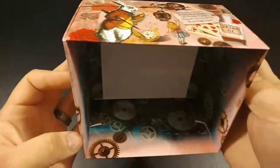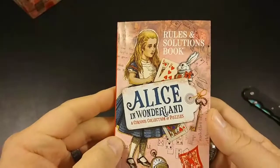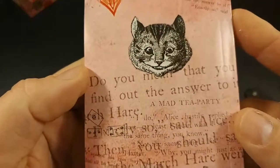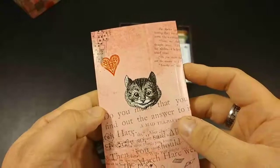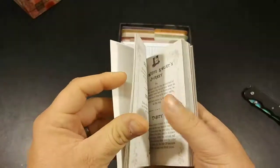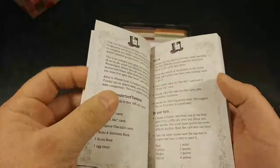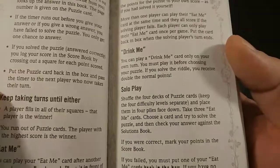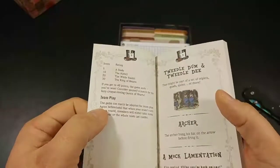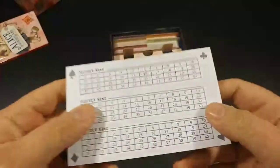Inside the box there's some gears and stuff. Alright, so first you have this Rules and Solutions. This is a Cheshire Cat. I'm sure it's one of the all-time favorite characters. So if you can't figure anything out, it's got all the solutions in here. Solo play, so there are special rules for solo play. Tweedledum and Tweedledee. That's cool, I'm sure it's going to be richly thematic with the movie and books and everything.